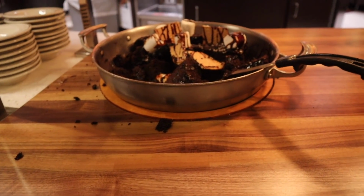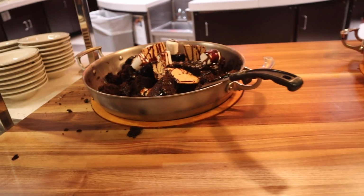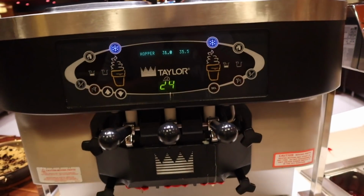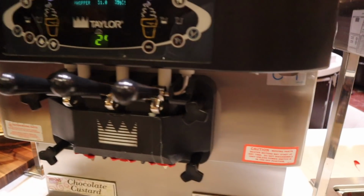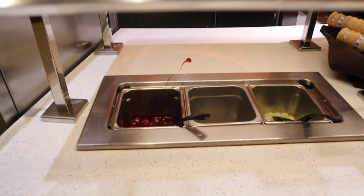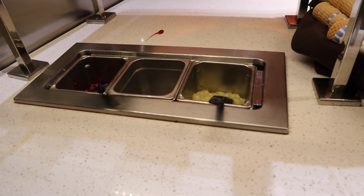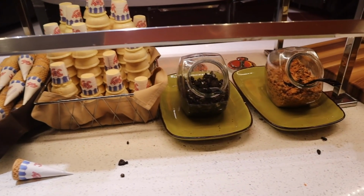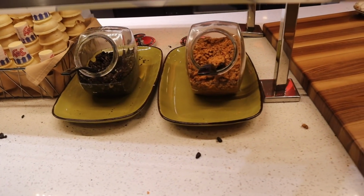Ooh, we got a s'mores mix right here. This looks very sugary. Some bread pudding. The old-fashioned soft serve ice cream right here. Got some syrup. Toppings. Some cones for that. Some Oreo pieces. Reese's pieces.